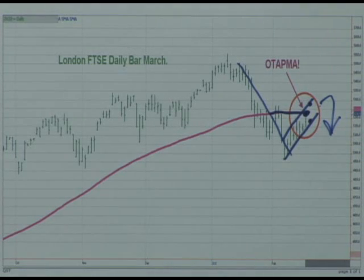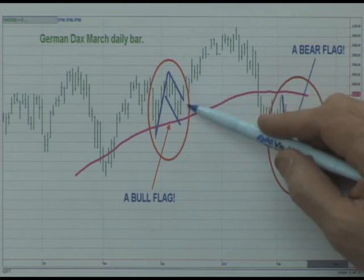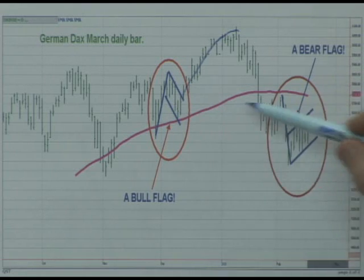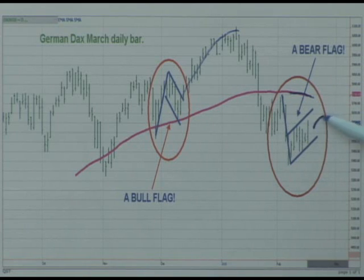The next chart I'm going to show you is the DAX, and that is nowhere near the OTAPMA yet. Let's take a look. Okay, traders, the German DAX daily bar chart, the March contract, and there are two things on here. A bull flag that we had noticed a few months back and showed to you, and look at how well the bull flag worked, right? Boom, boom, boom. Nice bull move. Well, now we have the exact opposite, a bear flag, and we are below OTAPMA. So, must be a seller of rallies in the German DAX, no doubt, and if this bear flag pans out, once again, the downside is what we're looking at here.